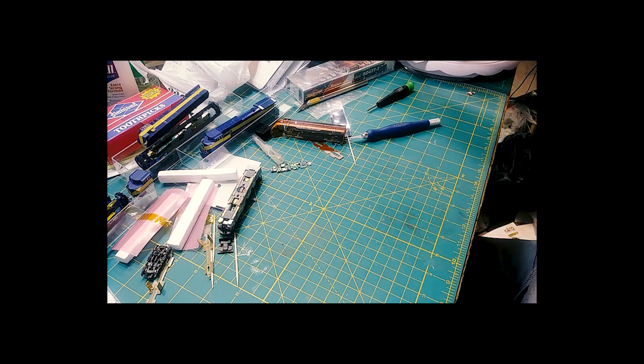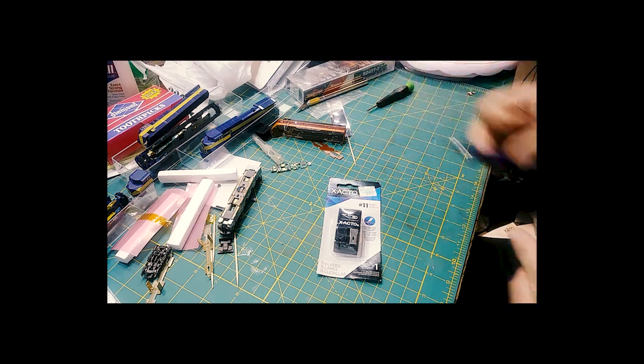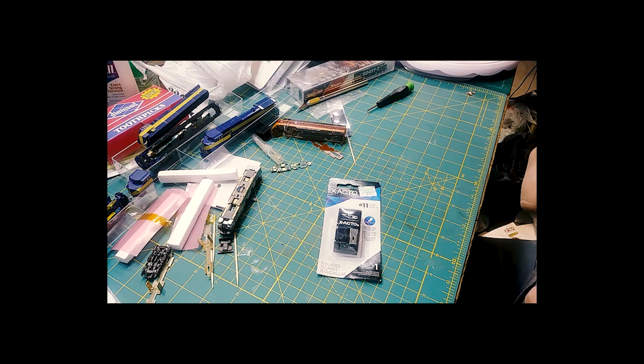And then I picked up a pack of 15 number 11 blades at Hobby Lobby. So I got the discount on one of those at least, because they were the most expensive things I bought there the other day at Hobby Lobby.